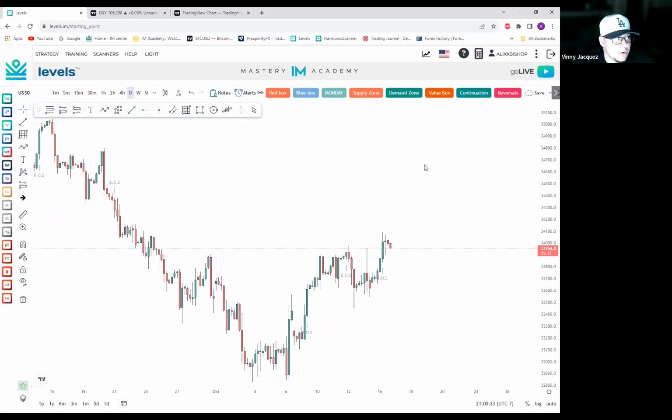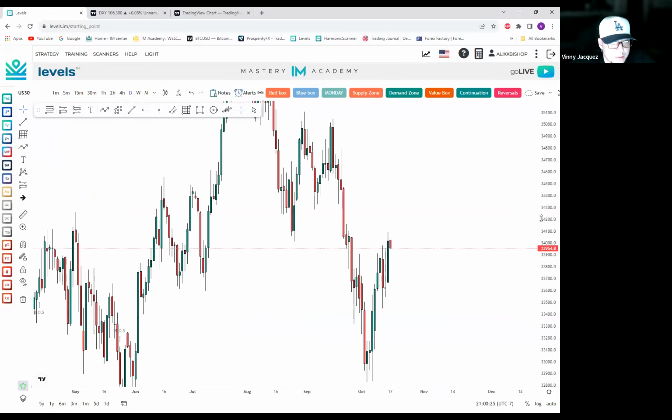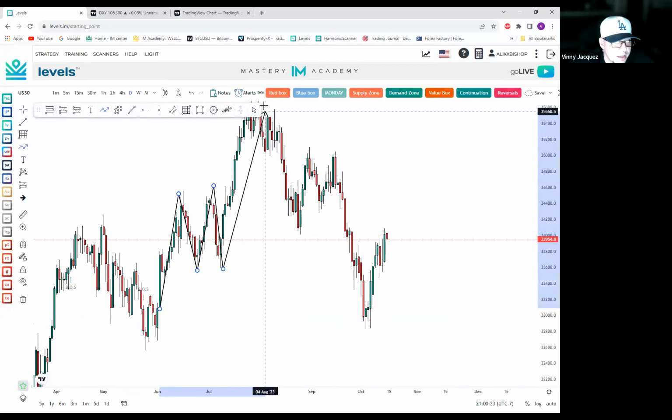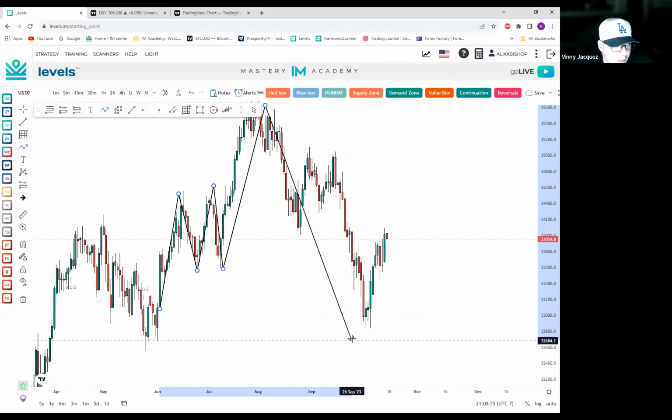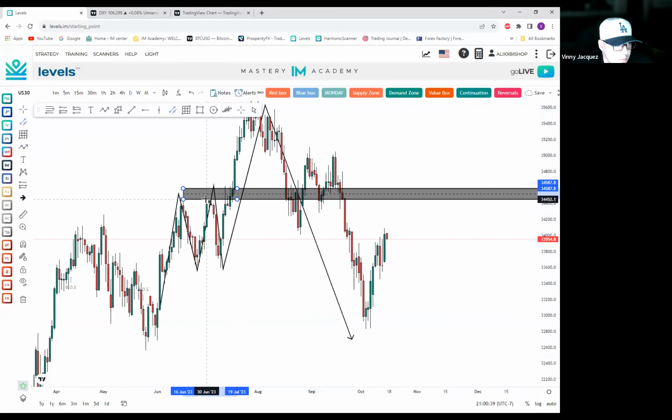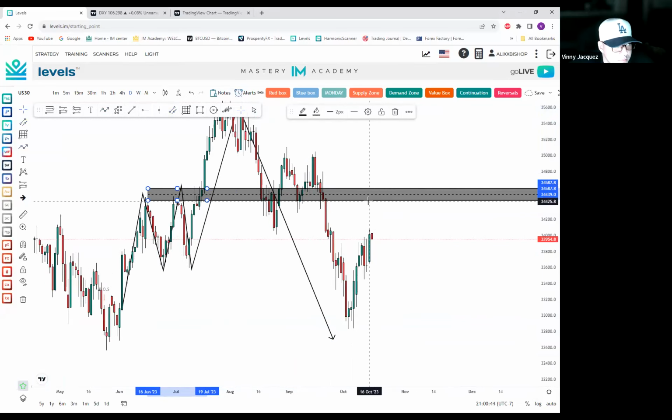But this is what I'm seeing. All right, let's go to the daily real quick. I just want to see some higher time frame structure. All right, cool. So this is what I'm seeing. Consolidation. The head, we change character. I wouldn't mind looking for something right here. Now we're heading up there.